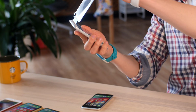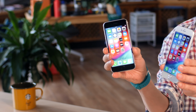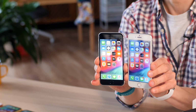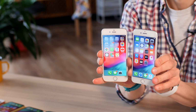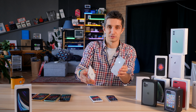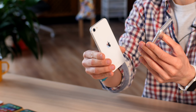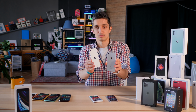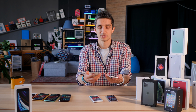This is the iPhone 8. And here, I'm holding the brand new iPhone SE. This is the iPhone 6. But the iPhone 8 looks almost exactly the same. The only difference is that the logo is now centered, but we have a case, so it's true. They do look very similar.